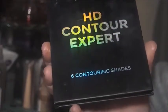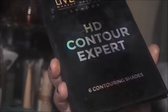This was in my chopping block items, and it is the Live Love Makeup Obsession London HD Contour Expert Kit, and it comes with 6 contouring shades. So basically, I used this shade here to chisel out the contour just underneath where I contoured. I didn't really use the highlight a lot, maybe once or twice. It's nice, and the contour shades that I used were this one and this one. These two are just too dark. I think this one here would be a good one for when I self-tan. So that's going back into the makeup collection, and I am keeping that. I didn't know whether I would be.